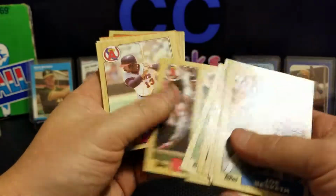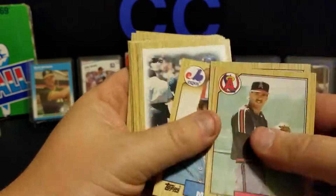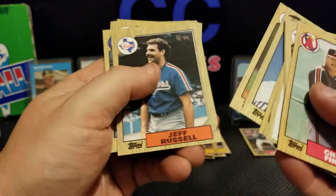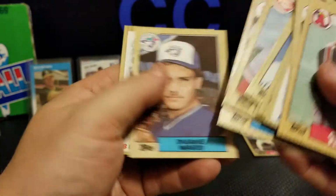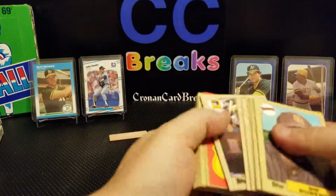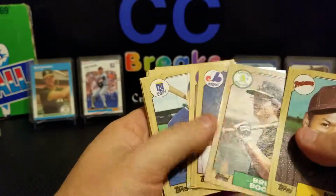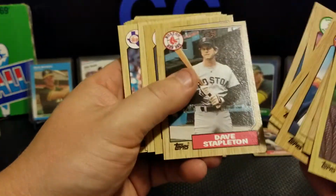Ruben Sierra. Chuck Finley. That guy was pretty good. Rick Manning. Broadcaster for the Indians. That's a pretty cool card. Corey Snyder. One of my favorite Indians. Bip Roberts. You like that name? Sure. Dynamite drop in.